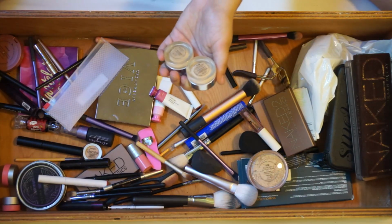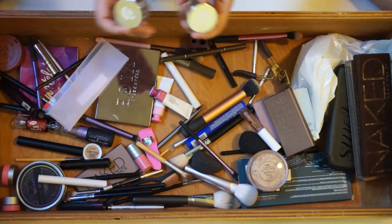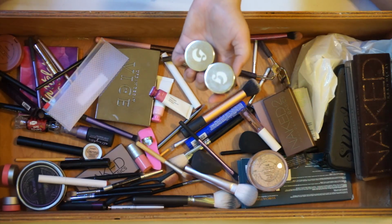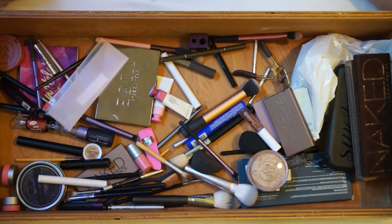So I have two stretch concealers here. One's in medium, one's in light. I do like these. They're not the best concealers I've ever used, but I still like them. They have their purposes. I guess I'll keep them.